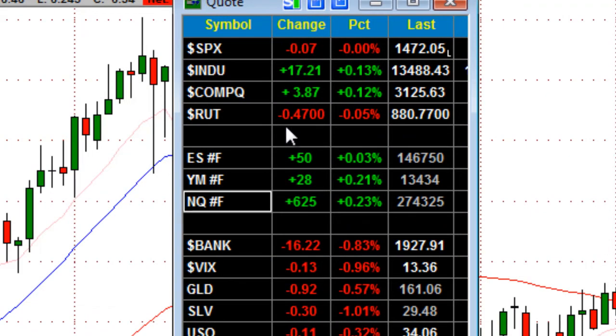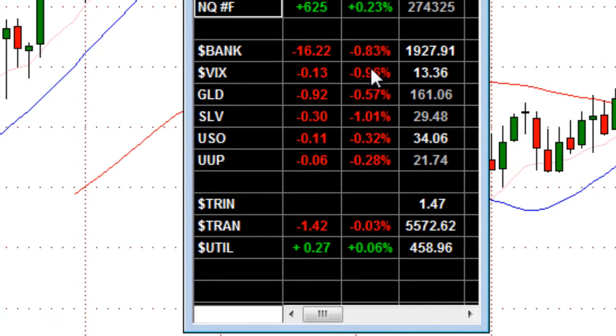Friday, the S&P was just a few ticks off from being at a 5-year high. The S&P broke even for the day. Dow up a fraction, Nasdaq up a fraction, and virtually no movement on the Russells, but a little bit to the downside. But the banks took the biggest hit. You'll notice that banks were down almost a full percent. Check this out, volatility index down almost a full percent.